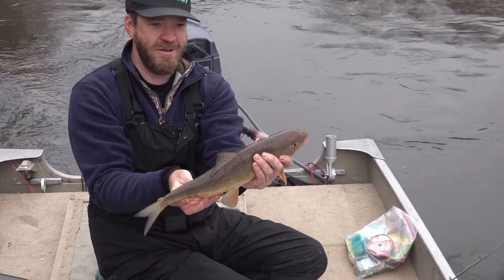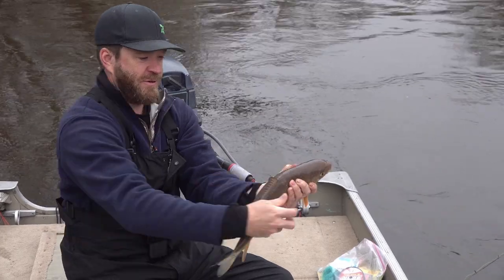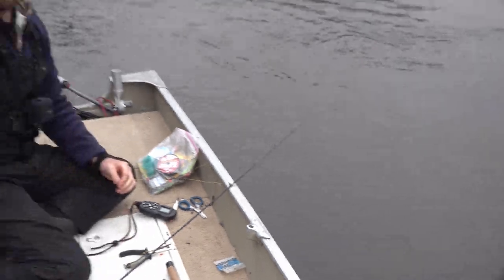Getting a few fish here. This hasn't been hot and heavy, but getting some nice fish. We'll get him back. Boom.